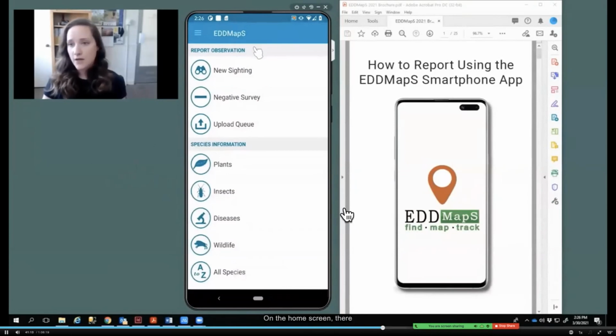So on the home screen, there are two different categories. You have report observation and species information. And under the species information, you have different categories. And these species are species that were downloaded within your field guide. The report observation allows you to also report from the field guide species, but you also have the opportunity to look on the server for all invasive species, pests, or biological control agents. So you have more species that you can select from up here in the new sighting or negative survey.